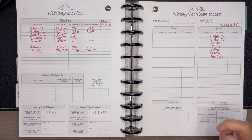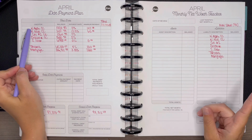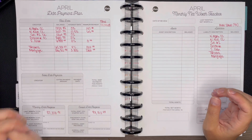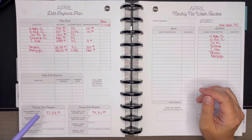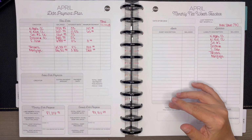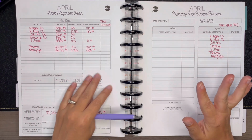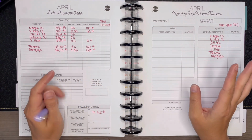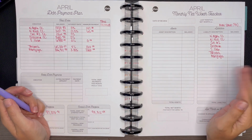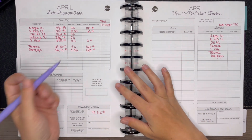So our number one debt priority for April switched over to our Apple Card. This could have been better. I like to be transparent with you guys. We did do some spending on this card, unfortunately. So I feel like this balance could have been a little bit better. But we're never perfect. We're just striving for progress, and each day we can be a little bit better than the day before, right? So I'm not going to beat myself up too much about it.